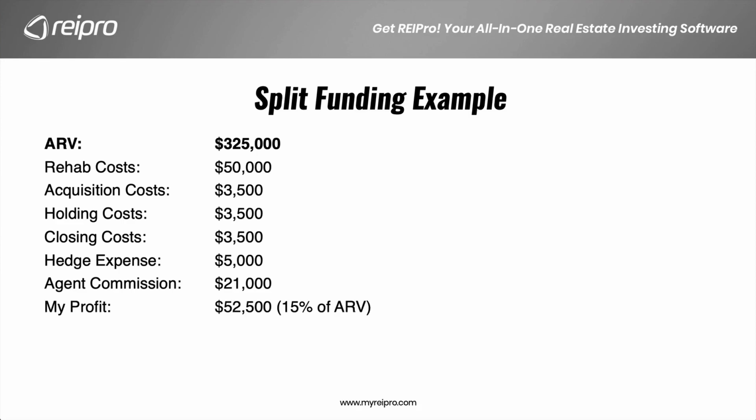So my profit is generally calculated at 15% of the ARV. Now this number can change depending on how cheap you can get the deal. Once I have my ARV, I will subtract all expenses and my potential profit to arrive at my maximum offer, which is $211,000. Now, I don't want to start here, so I'll lower my offer. And keep in mind, at this point, I'm only calculating the purchase price.